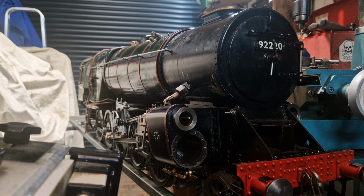But essentially, I went to the day, she steamed up fine, and I got her onto the turntable on the site, ready to go off for my first turn. There was no timetable or anything, but obviously you get allocated a turn. I had a train waiting for me and all that good stuff. And essentially, she just wouldn't. She would move, but she was very laboured, and it was clear that something wasn't quite right.